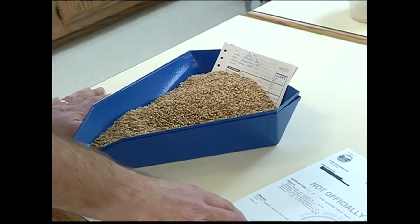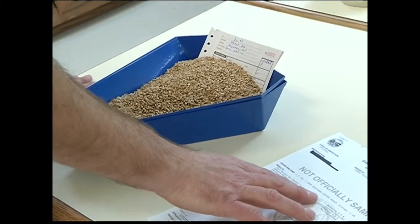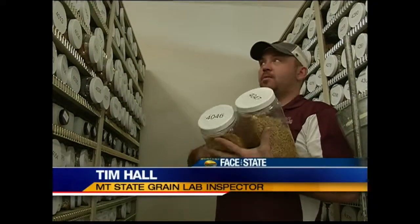Occasionally, producers will dispute the findings. Say that they were sure that the protein was going to be, say, 11.5%, and we reported 11.3 on our grain certificate. So what can they do? Well, it's a very simple matter. They call us and say, I would like a retest on that sample. So we keep the samples for 2 weeks. We keep them all libraried here.